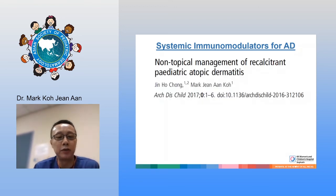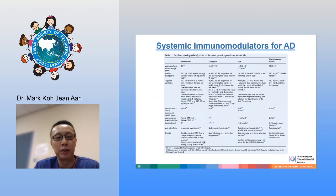I would like to refer you to this paper, Non-Topical Management of Recalcitrant Pediatric Atopic Dermatitis, found in the Archives of Disease in Childhood, if you want a more in-depth discussion on the use of systemic immunomodulators for atopic dermatitis. This table is found in that paper, and it will guide you on what to screen for and the doses for the use of systemic immunomodulators in atopic dermatitis.